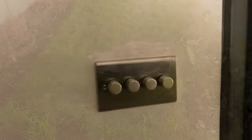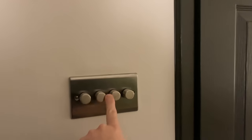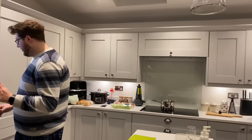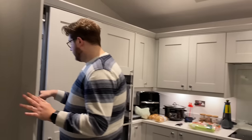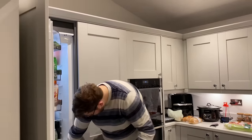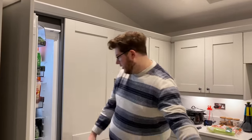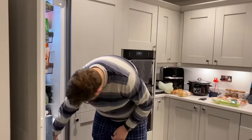I was just saying to Matt, it's taken me ages to learn which one of these controls which light. But anyway, we're making soup. Tomato soup. So this is one we haven't made before. What have we done so far? We've done mushroom, we've done leek and potato, we've done onion. Carrot. We've done carrots.